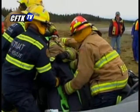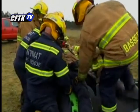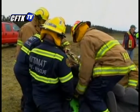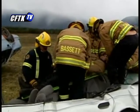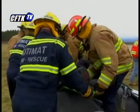And then it's just a matter of teamwork, sliding him up on the board, maintaining that C-spine control. Using our own guys, he's going to come back with feedback on the guys that were holding C-spine, and he's going to tell them how they did. If he had any neck or head movement, he's going to be the first one to feel it, and the first one to say something to the guys. So it's a constant work in progress, a constant trying to make things better.